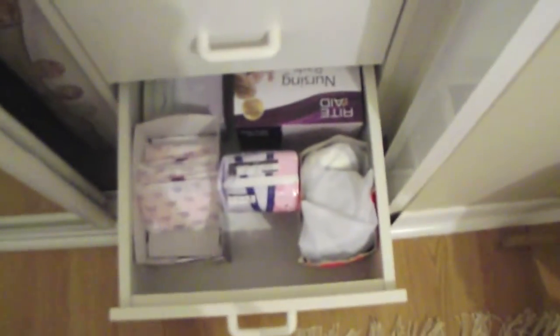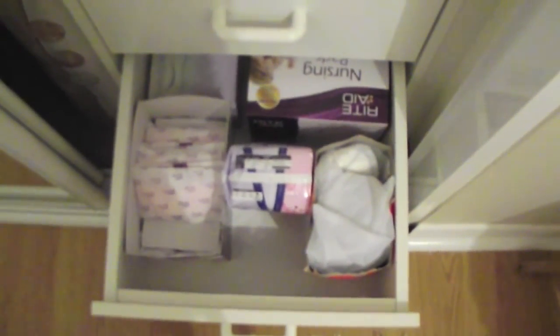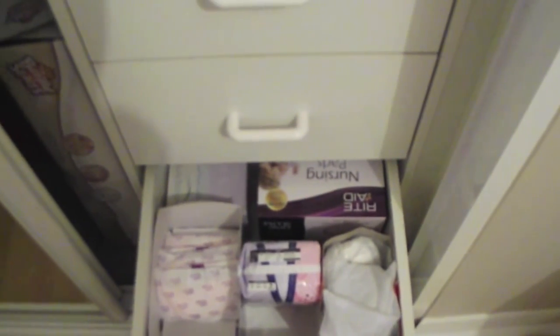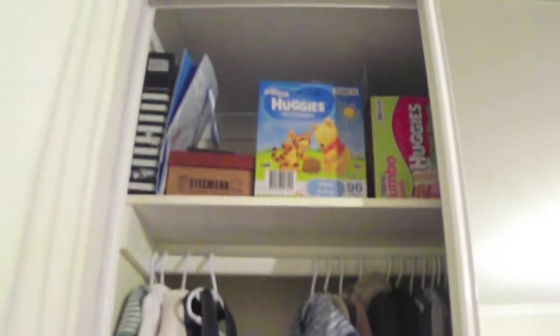And then down here for now, in this drawer in Taylor's room, I keep the shoes that she is still growing into. But for now, he obviously doesn't have any shoes. So for now, I was just storing all my extra breast pads and maternity pads and things like that. They will come out of there, but that's just where they are for now while we're waiting for him to come.